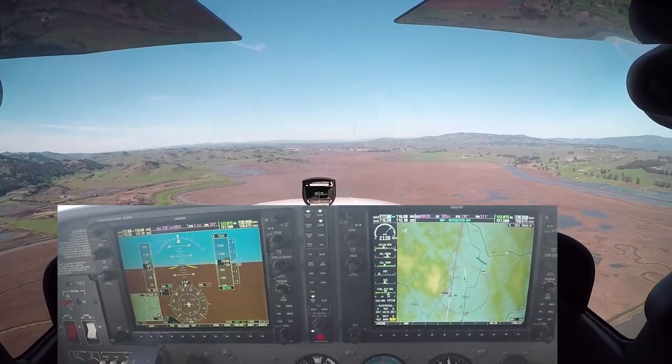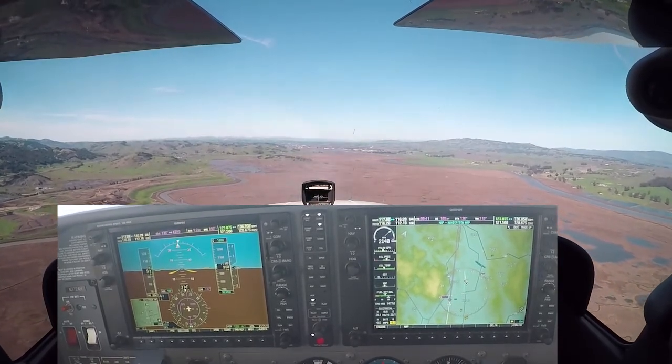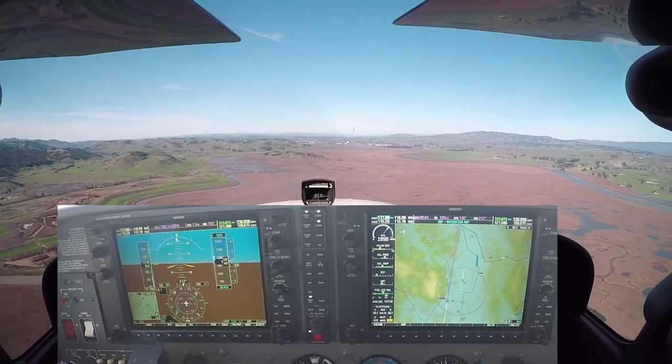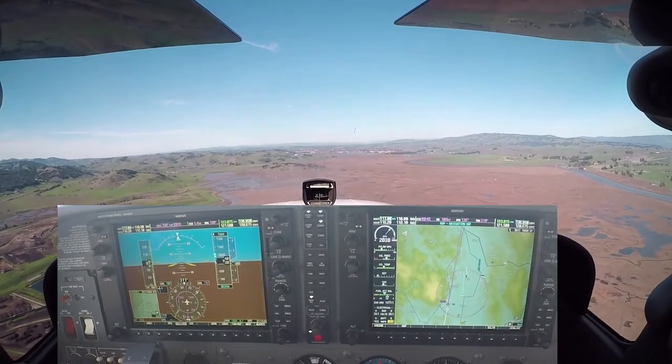NOS traffic, 902 Victor Bravo, turning base for 13. Here's Rich. And flaps. Okay, so you can't lose any altitude yet, because we're going to go way on out here. Okay. I'll get you back up.